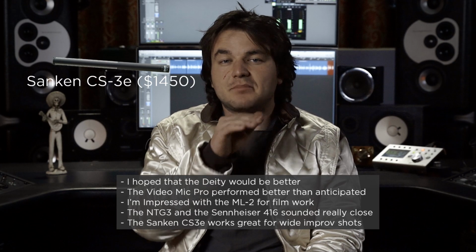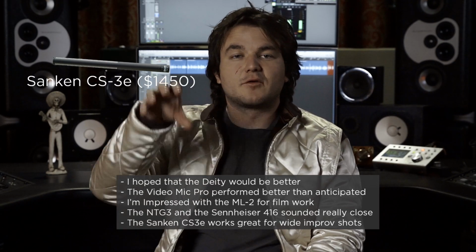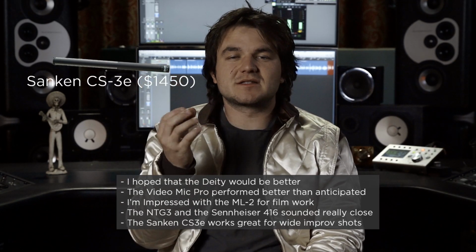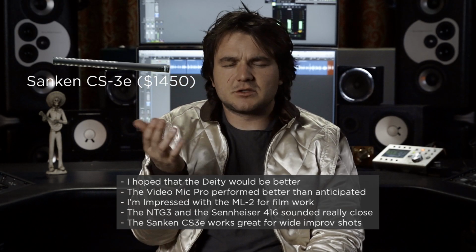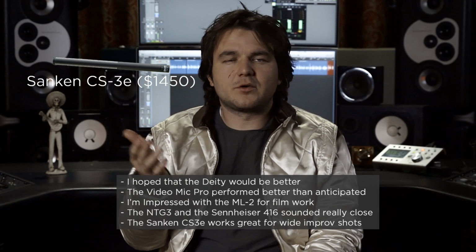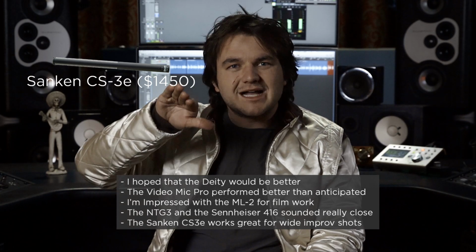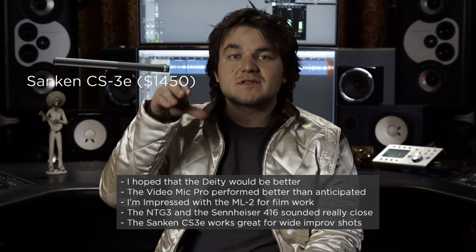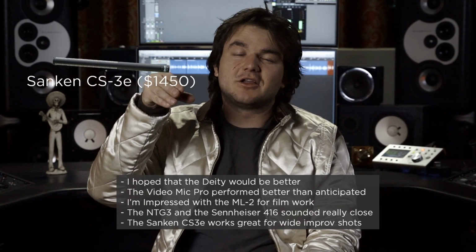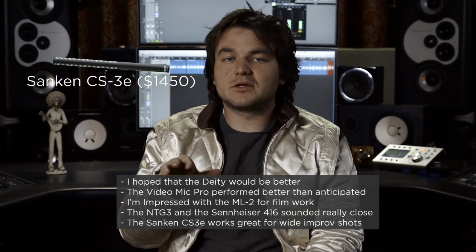Plus, that little extra bump in the low end makes it nice for booming really far situations, because it makes your ear perceive the dialogue as a little bit more intelligible than, say, something like the 541, 641, where it cuts out that low bump. And so in post, you can use that to your advantage to suck the dialogue a little bit more away from the noise floor.